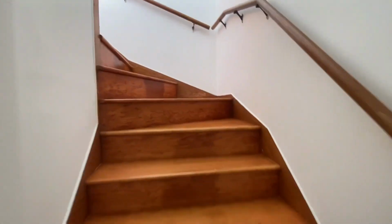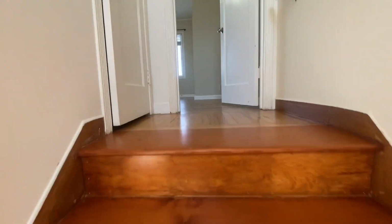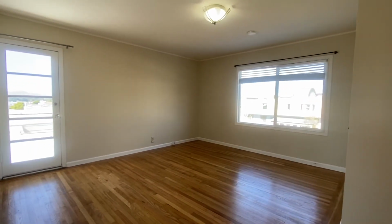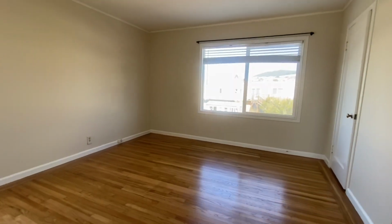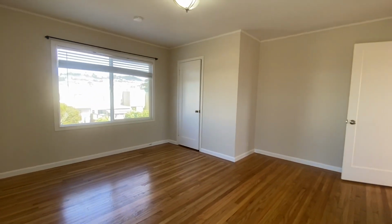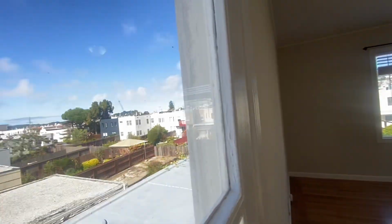Okay, now I'm going to take you upstairs to the master bedroom. Just outside the bedroom here to the left is a nice closet. And here is a very large room here. You have really nice views. Huge closet. Plenty of space here for a king-size bed and so much more.